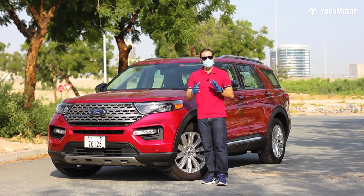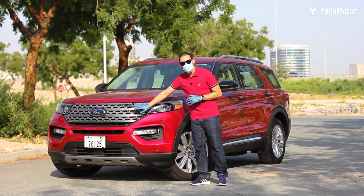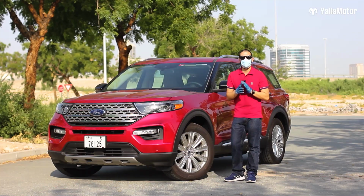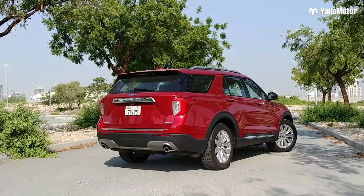Since this is the limited model, which is Ford's way of saying full option, it does get a big chrome mesh grille, LED headlamps and tail lamps, 20-inch alloy wheels, and a lot more cool stuff that we'll talk about when we get inside. But before we do that, let's talk about boot space.